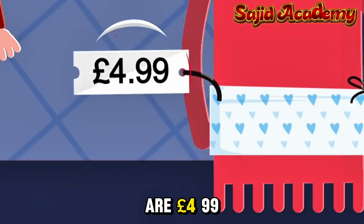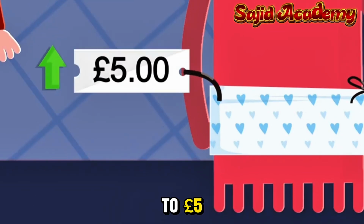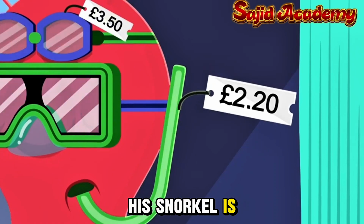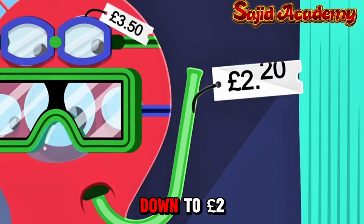Albert's swimming trunks are £4.99. Because the amount ends in more than 50p, we round up to £5. His snorkel is £2.20, which means the amount ends in less than 50p, so we round down to £2.